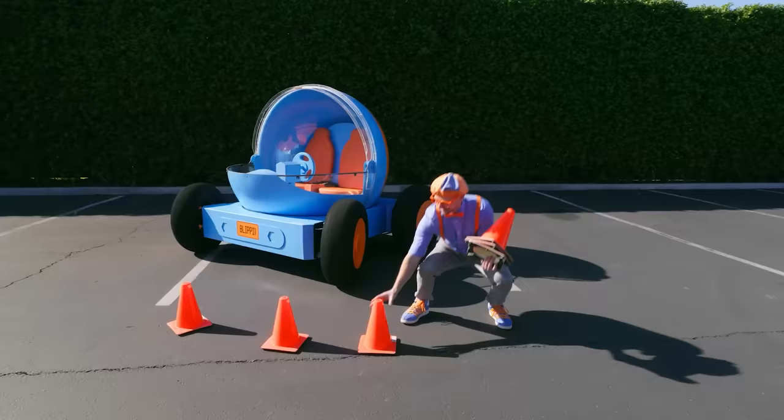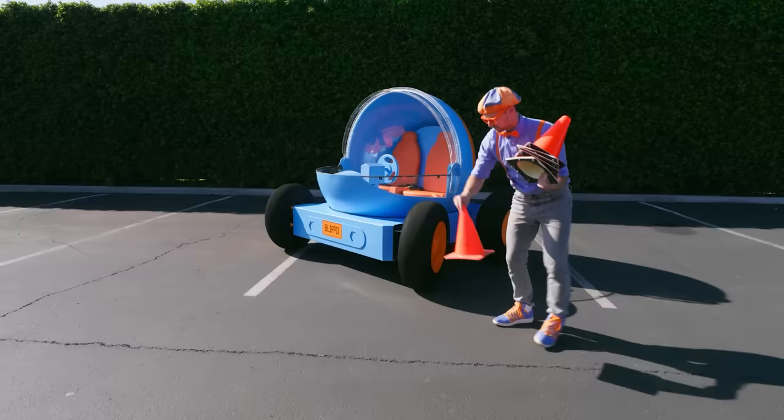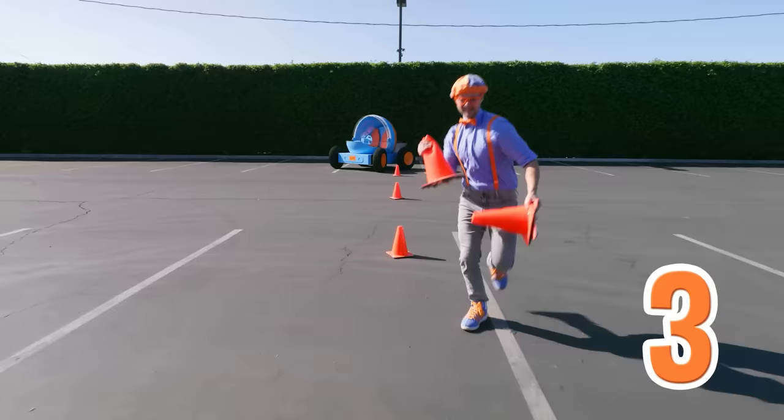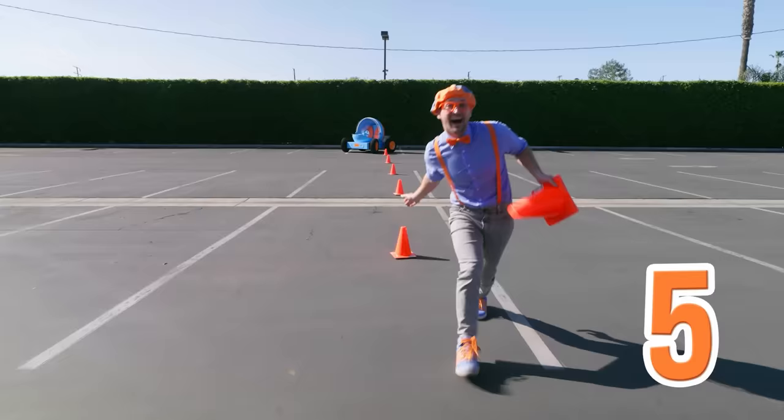All right, let's place the first cone right here. Oh, I have an idea. Will you count them with me? 1, 2, 3, 4, 5, 6. 6 cones. Good job counting with me.